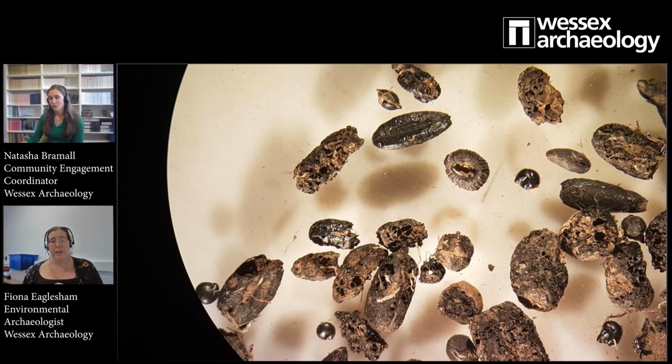We also do find artifacts in the flot that we might not be able to see by the naked eye, which can be pretty interesting as well, although not my specialization. It can be quite nice. We find things like small bits of glass. You can find beads, tiny little animal bones, which Jenny will expand on later. And it just fills out the picture and gives us a really good idea of what land use has been in the past.